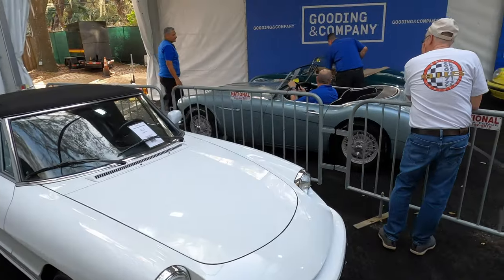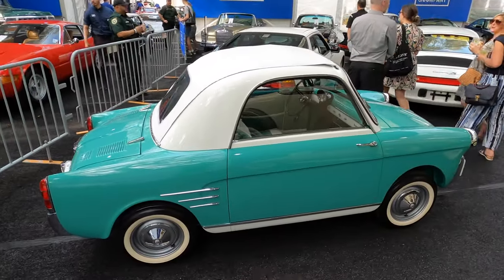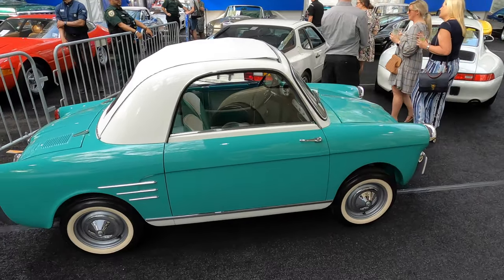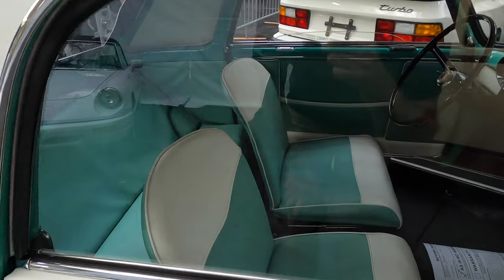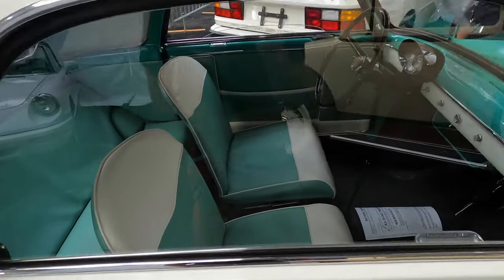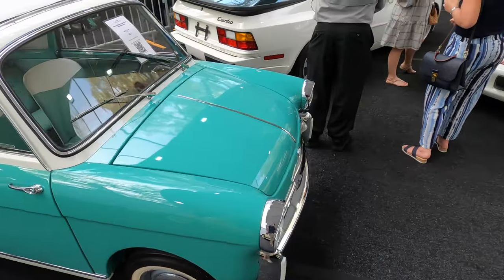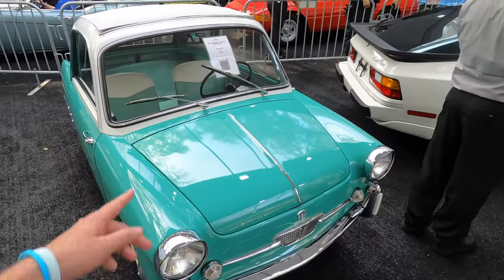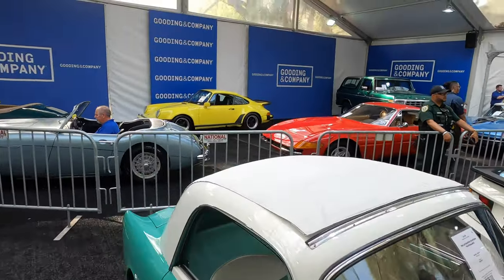It was the Healey that was making all that noise, but it's next to this really cute little Autobianchi. I don't think I've ever seen one of these before. It's tiny. I mean, I guess you could fit. Oh my gosh, it's actually got a back seat. No, thank you. I don't think it'd even fit in the front seat. I mean, the seat's only an inch thick. Wow, that is tiny. $60,000 to $80,000. Yeah, no.